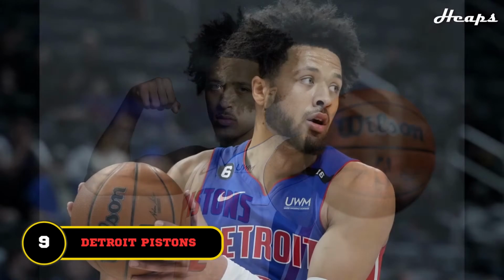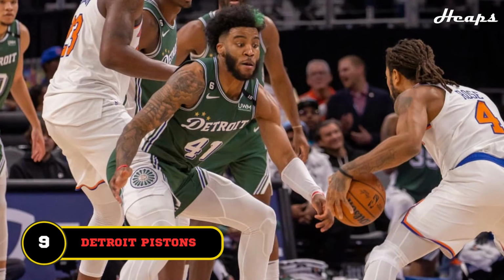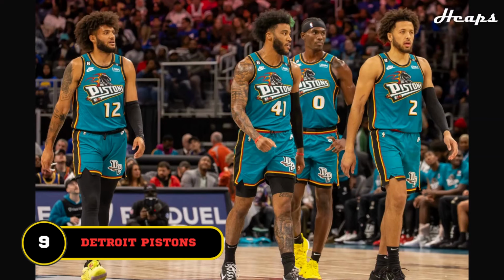At number 9, we have a team with a very similar situation as the Washington Wizards, and this is the Detroit Pistons. Once again, their main icon, association, and statement jerseys are all solid, and I think a little bit better than the Wizards, and I believe that their alternate city and throwback jerseys are a little bit better than the Wizards as well. Those teal Grant Hill era jerseys are just so good, and they're definitely in my top 5 singular jerseys in the NBA right now.